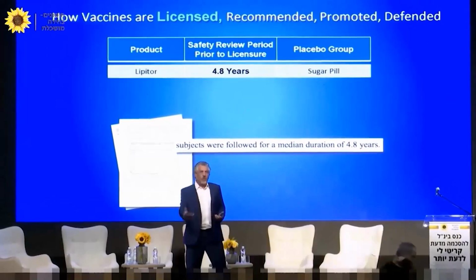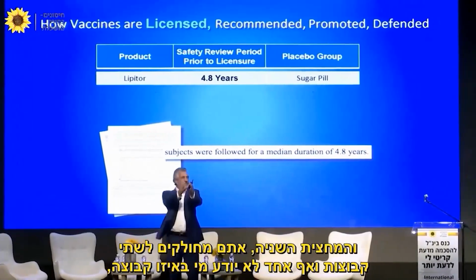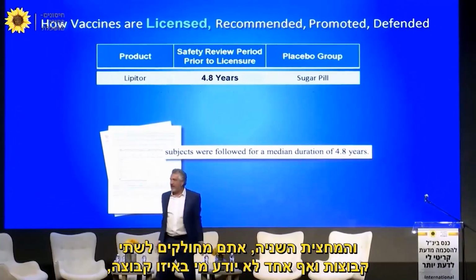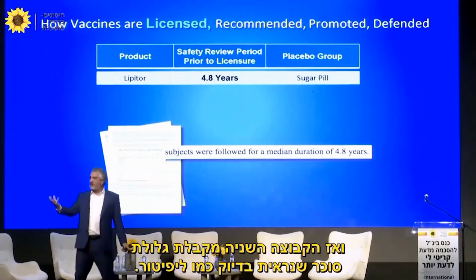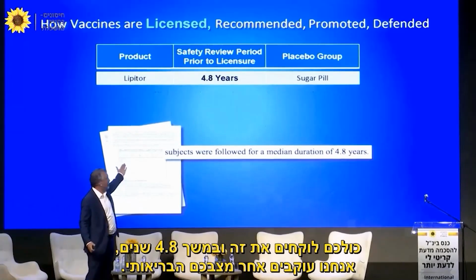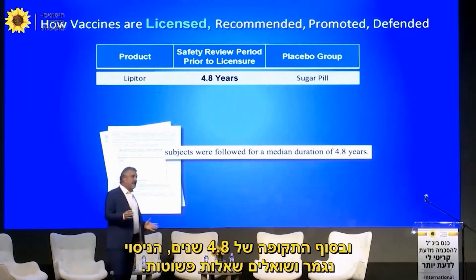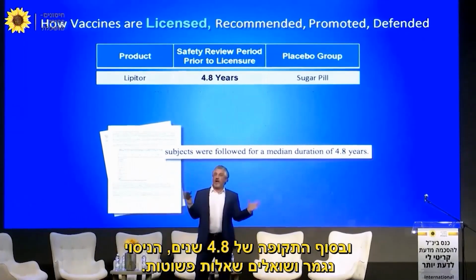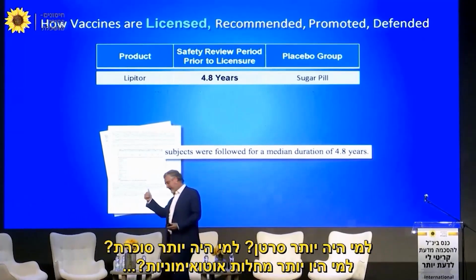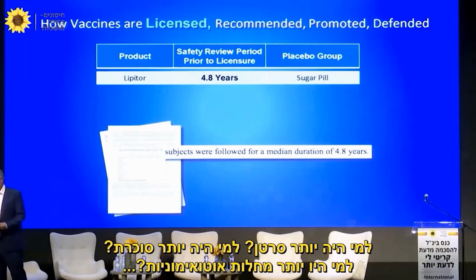it's a pharmaceutical product. One group, in this case, gets Lipitor, the drug, and then another half, we just divide it in half. None of you know who's on which side. And then the other half gets a sugar pill painted to look just like Lipitor. You all take it, and for 4.8 years, we watch your health. And by the end of that 4.8 years, the trial is over, and we ask simple questions. Who had more cancer? Who had more diabetes? Who had more autoimmune diseases?